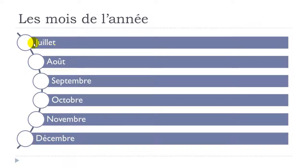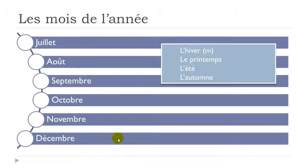Okay, so let's repeat them. Juillet, remember this, juillet. Août, first option. Août, second option. Septembre, octobre, novembre, décembre.